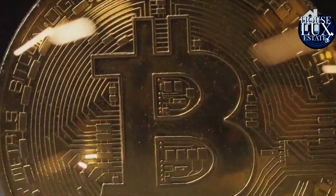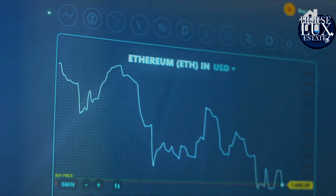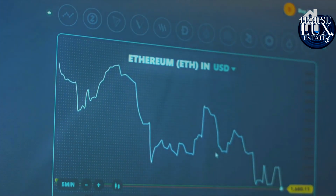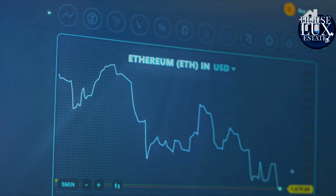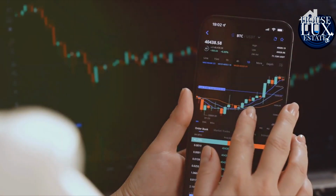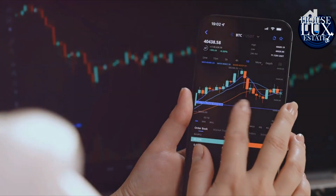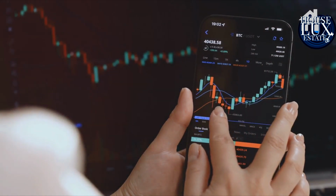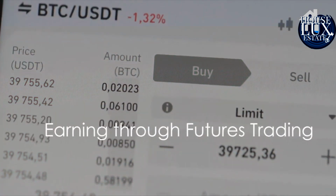So, is spot trading for everyone? Not necessarily. It requires time, effort, and a tolerance for risk. But if you're willing to put in the work and learn the ropes, it can be a great way to diversify your income streams. Spot trading, when done correctly, can be a lucrative way to make money on Binance. It's just the first of many strategies we'll explore, so stay tuned for more ways to turn your crypto into cash on HouseLux Estate. Second, we have futures trading.